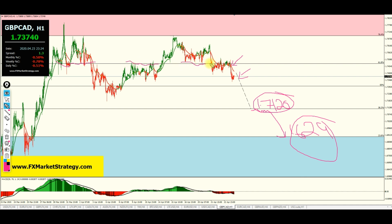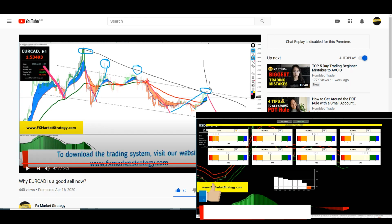You can see how many times support and resistance. I think that was a very clear support and resistance area here. If we make it right here, you can see this one, this one, and this one, right? Very clear. Okay, guys, so once this is broken, I don't think this one is going to hold much. I think it's going to break this one and go below to this level here, right? This is the target, 1.7126. If we go to the next one, which is the Euro CAD, we have.